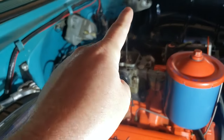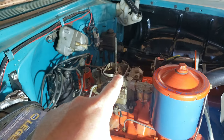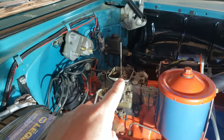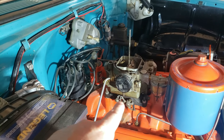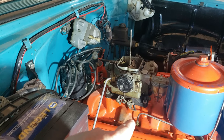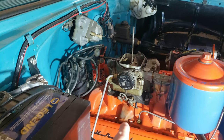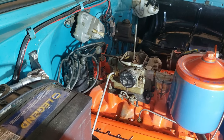So the oil bath air filter would have set right here. We've taken that off and we dumped a little bit of gas into the carburetor here. When I did that, gas came flooding out just as fast as I was pouring in down here at the bottom where the carburetor and the intake match up. So we didn't try to start the car because of that. We don't want it to start up and there'd be a fire or something like that.